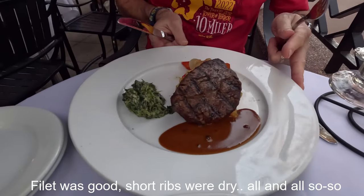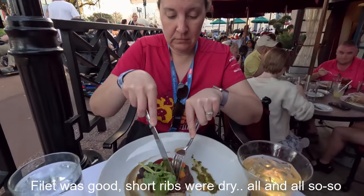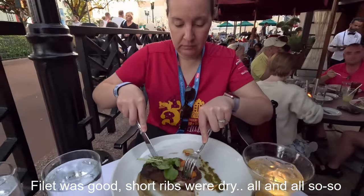We will put in some footage right here of what we had the last time. The filet and the whatever Andrea had. And we'll say what we thought of it. But here, we're going to try the Cobb salad. We have a filet mignon. All right, Andrea has braised short ribs. I shouldn't even need a knife.